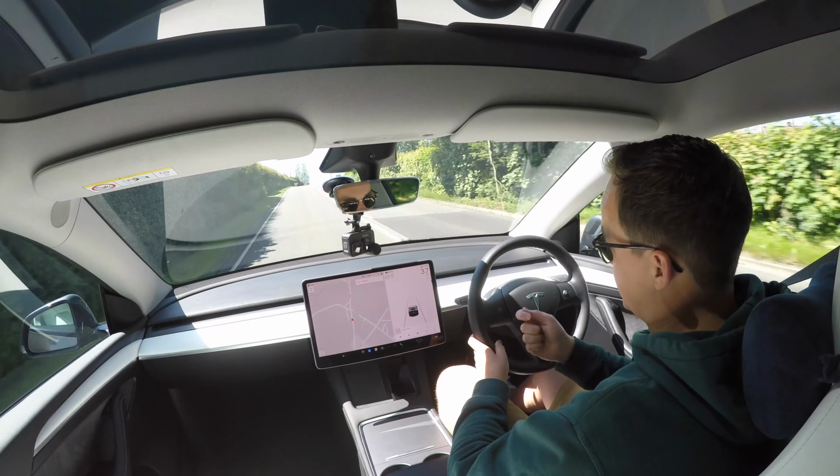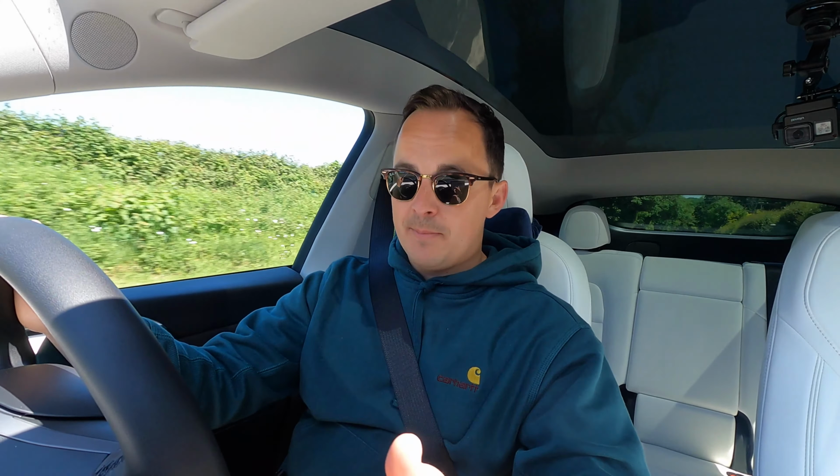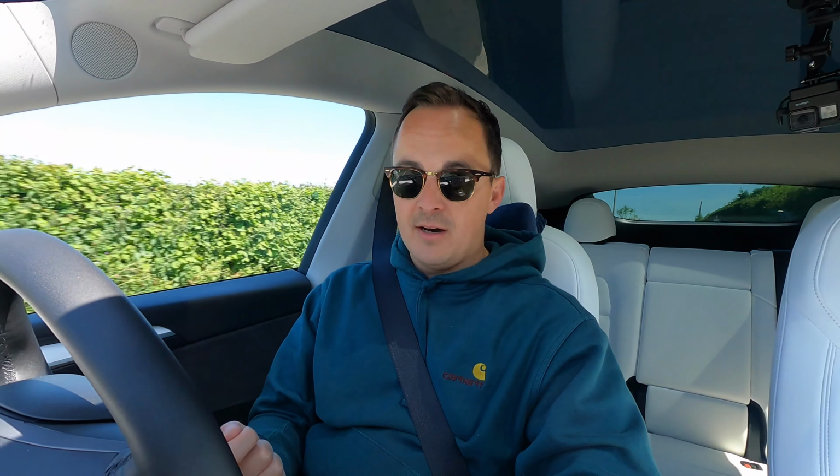I quite literally put my trip into my nav. It'll tell me where I can expect to charge. It'll then prep the battery on the way to the charger, tell me how many are available. When I get there, there's no open this, register your card, any of that nonsense. My credit card is already linked.